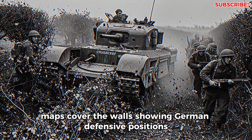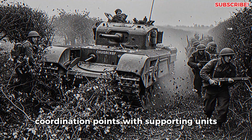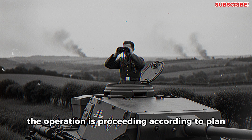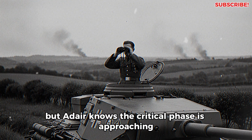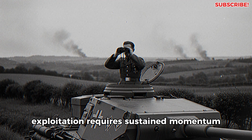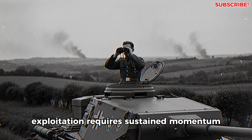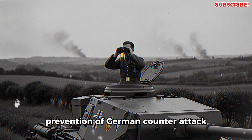Maps cover the walls showing German defensive positions, British advance routes, coordination points with supporting units. The operation is proceeding according to plan, but Adair knows the critical phase is approaching. Breakthrough is only the beginning. Exploitation requires sustained momentum, continued coordination, prevention of German counterattack.